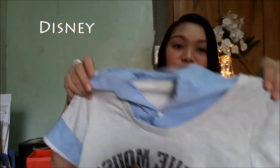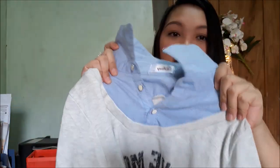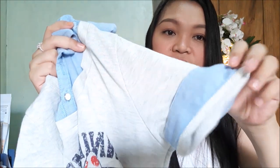Disney. So, ito yung itsura niya. It's a long top. Ayan, long top siya. Na Mickey Mouse na may I love you. And on the back naman, may nakasulat na I love you. Tsaka, ito may collar siya. And then, on the sleeve here. And then, on the lower part naman ito. So, combination of denim and cotton.